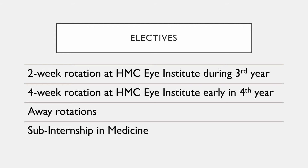I also did a sub-internship in medicine. There are no sub-internships available in ophthalmology, so I decided to do one in medicine just to prepare me more for intern year.